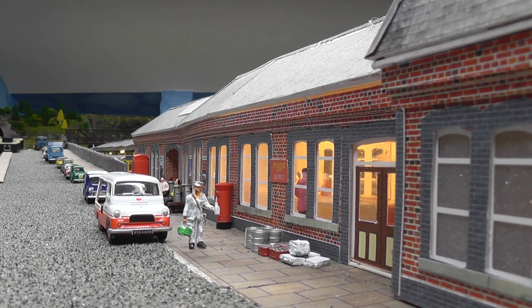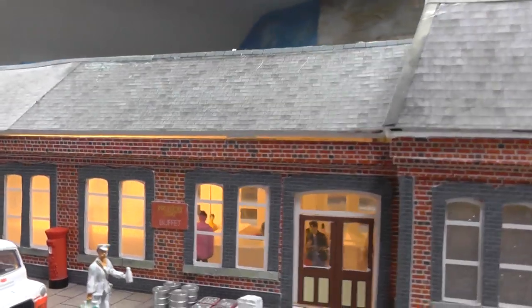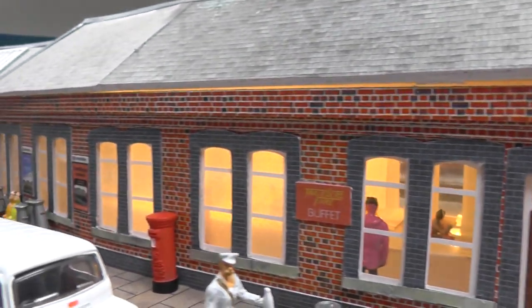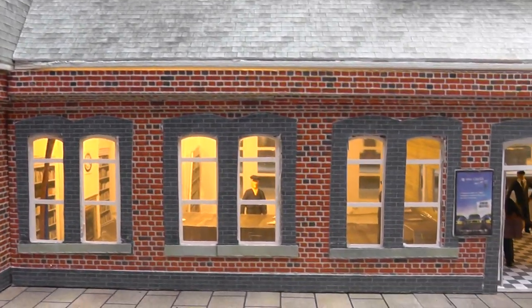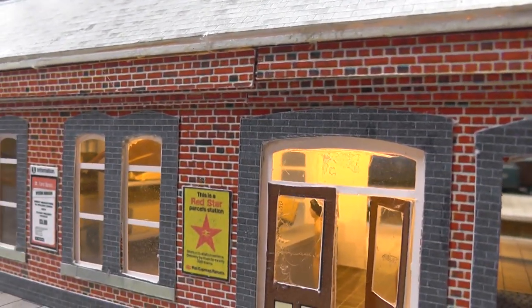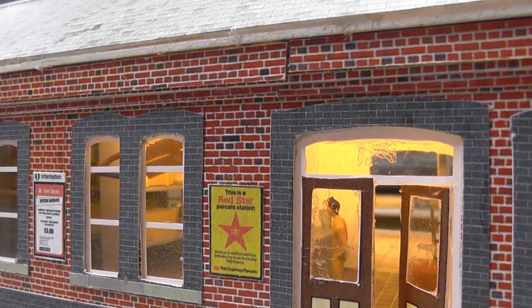But I've now got to the stage that I've just about finished the station, so I thought we'll do a little bit of a run round on what we've done. We've just done internal detail, so we've got the buffet here. Then we come through and we've got the ticket office, the waiting room, and parcel office. I'll just lift the roof off and we'll have a look inside.